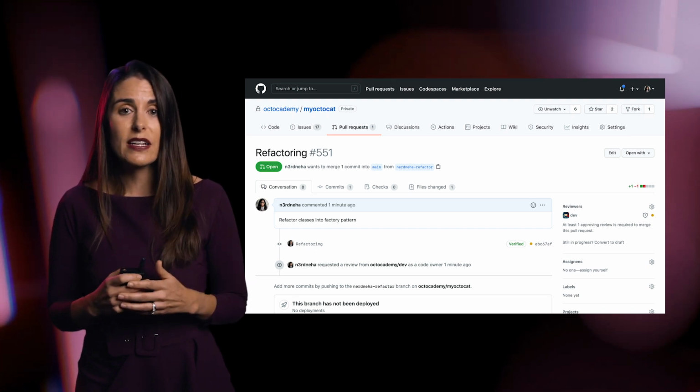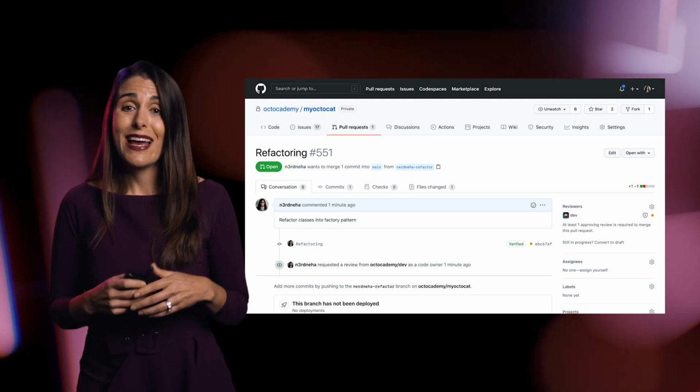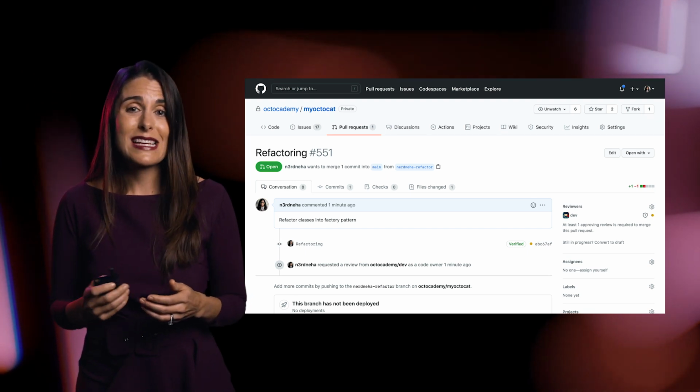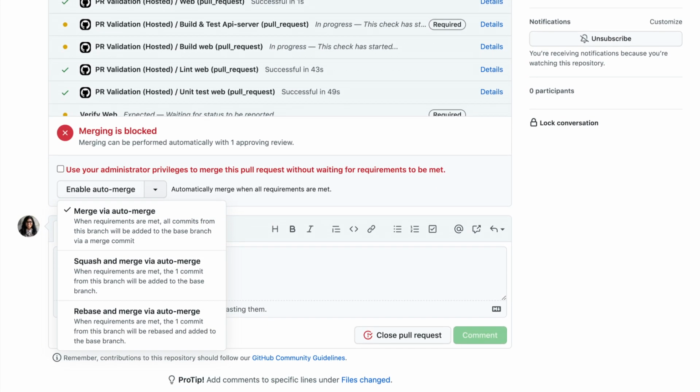Start with highly repetitive developer tasks, make them significantly easier and a joy to use, and iterate from there. For example, yesterday we announced the latest feature on top of pull requests, auto merge.